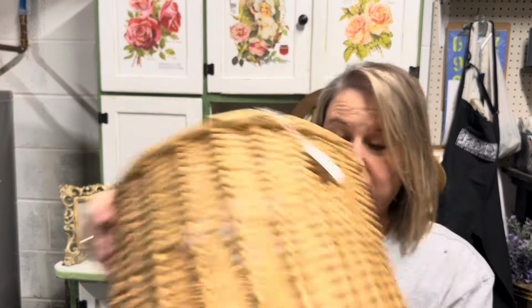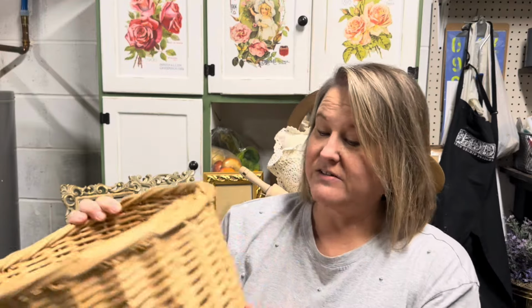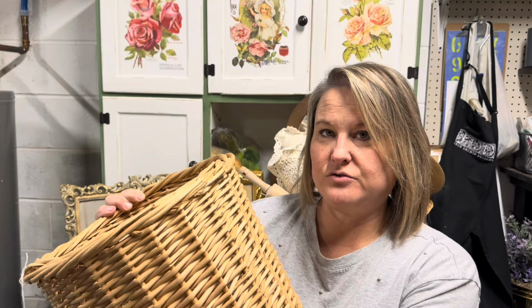This was a good basket for $4. Perfect for putting pillows and throws in. Don't have to do anything to it, but I have been seeing where you just do a two-tone. Maybe I would do a black or even an off-white, up to here, and leave the rest of it natural. I think that would be cute.